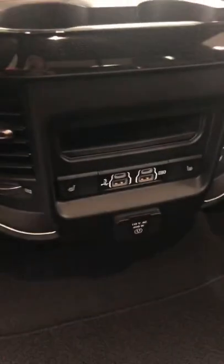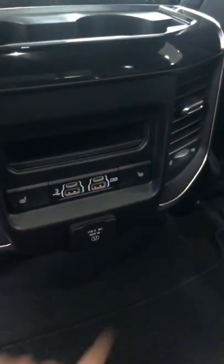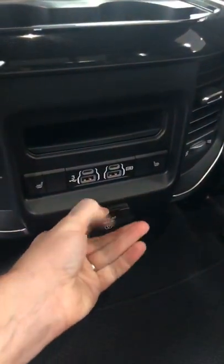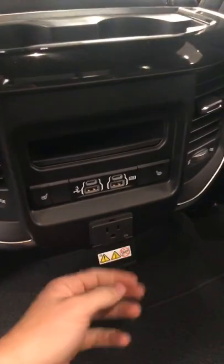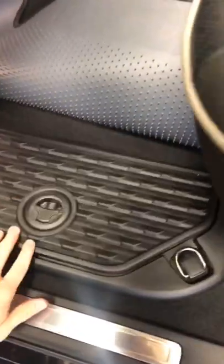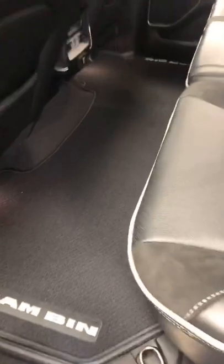Got heated seats in the back as well. USB and USB-C inputs right there. And that USB-C is the next upcoming thing. It'll help you do fast charging on your cell phone, stuff like that. We've also got the ramp bin built in for the half tons in 2019. Extra storage. You see a lot of our Ram customers use this as trash or storage. One on each side, one on the driver's, one on the passenger side.